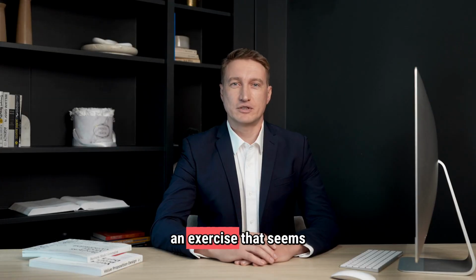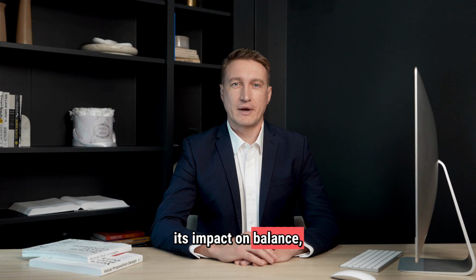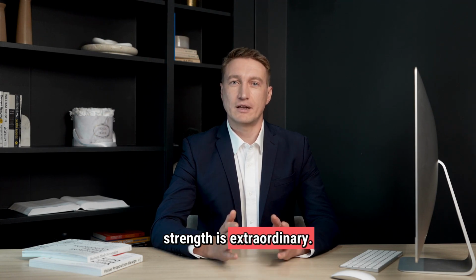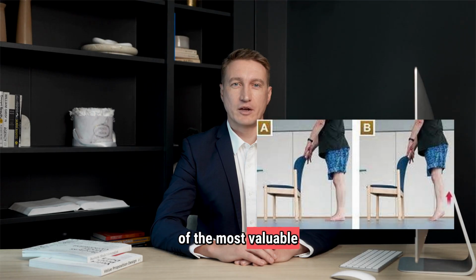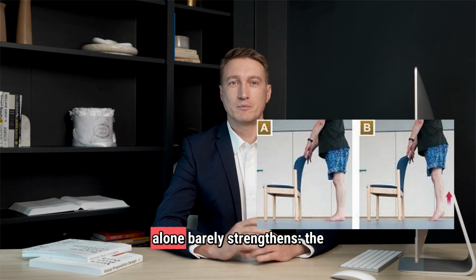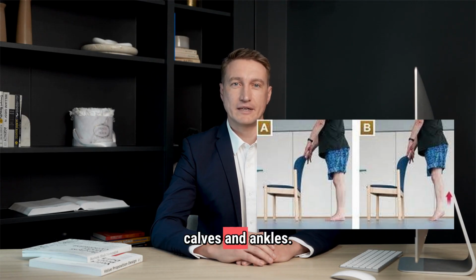Next, we move to an exercise that seems almost too simple at first glance, but its impact on balance, walking stability, and lower leg strength is extraordinary. Heel raises are one of the most valuable movements for adults over 60 because they target an area that walking alone barely strengthens, the calves and ankles.